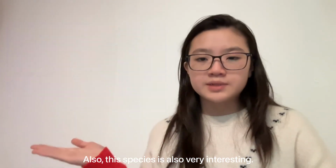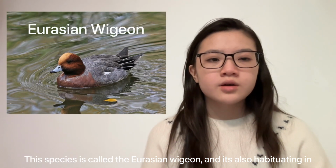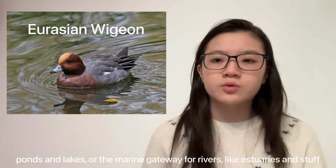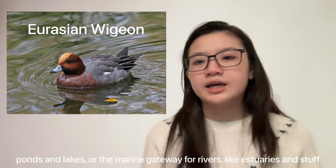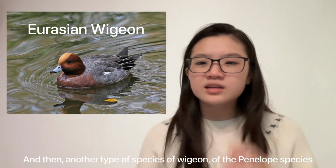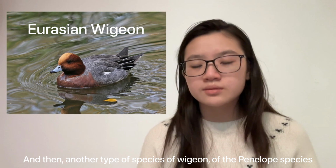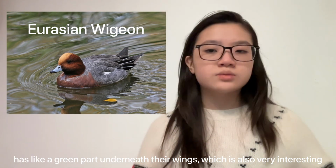Also, this species is very interesting. It's called the Eurasian wigeon, and it also inhabits ponds and lakes or the marine gateways for rivers, like estuaries and stuff. The males are generally more colorful. I usually see them in ponds next to my neighborhood. And another type of wigeon, of the Penelope genus, has a green part underneath its wings, which is also very interesting.